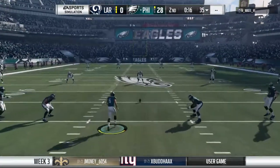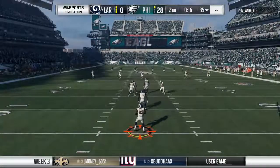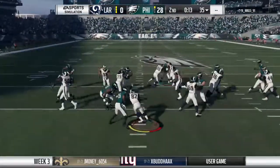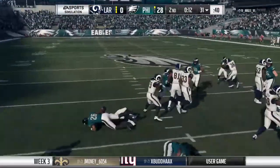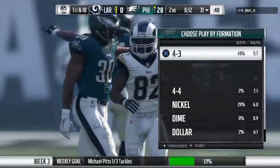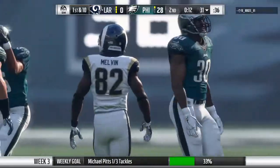Sturgis out now to kick this one off. This will be fielded at the 6. And nice work on the return as they'll start their drive just past the 30-yard line. The Rams offense now making their way out to take over.